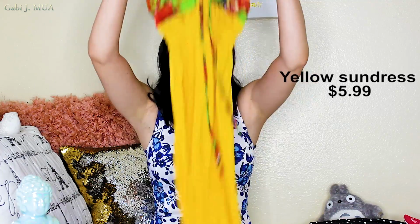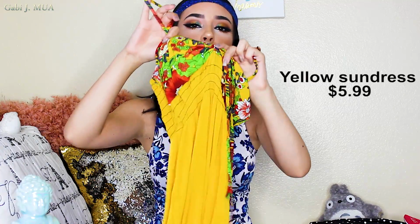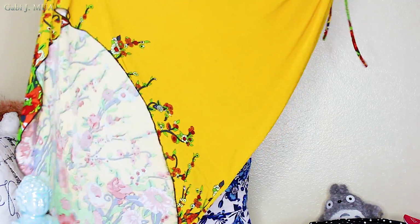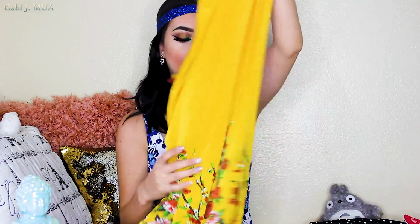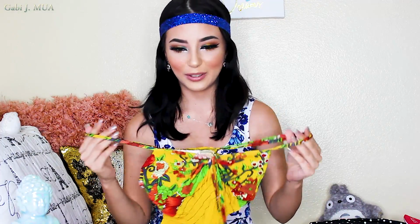You guys might have seen it on my Instagram. It is a yellow, really floral dress. It ties in the front. It's super, super pretty. It's a high-low dress. So it looked like that. And it has this really pretty floral pattern. It really reminds me of Hawaii, the place that I've never been to. It's very form-fitting, but it's very flowy at the same time.